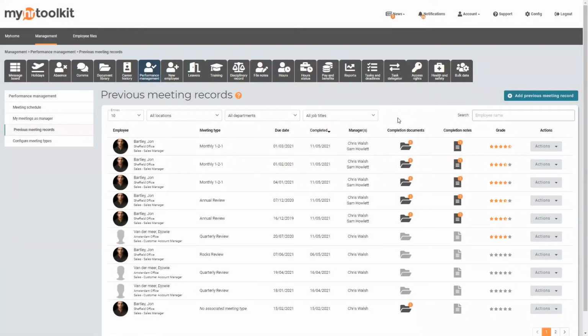Okay, now the new addition to this area: once you've marked a performance meeting as complete in your meetings as a manager section, it's going to come through in this stage as complete. That's why it's displayed in the previous meeting records. But if you click on actions for any reason and it's not complete, you can actually undo that completion via the actions button.